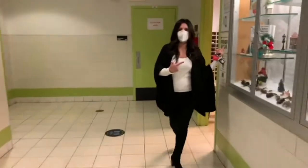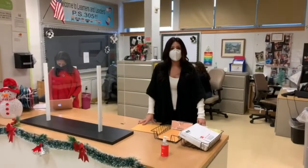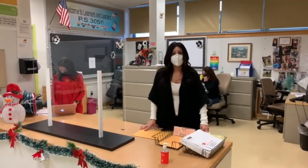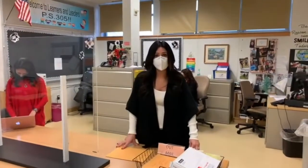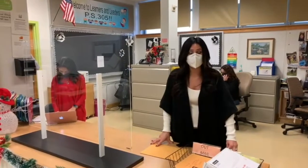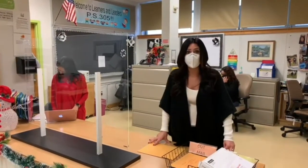Here's our main office. Come on in. This is the heart of our school. This is the main office. Parents, if you have any questions or concerns, you can call the main office and one of our friendly staff members is always available here to help you with any questions you may have.